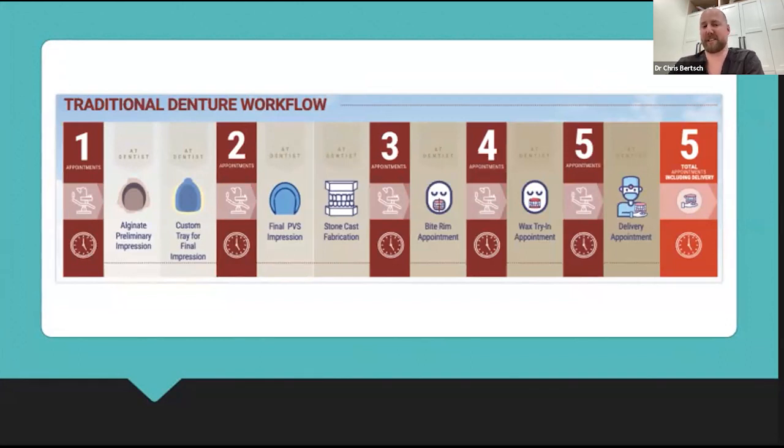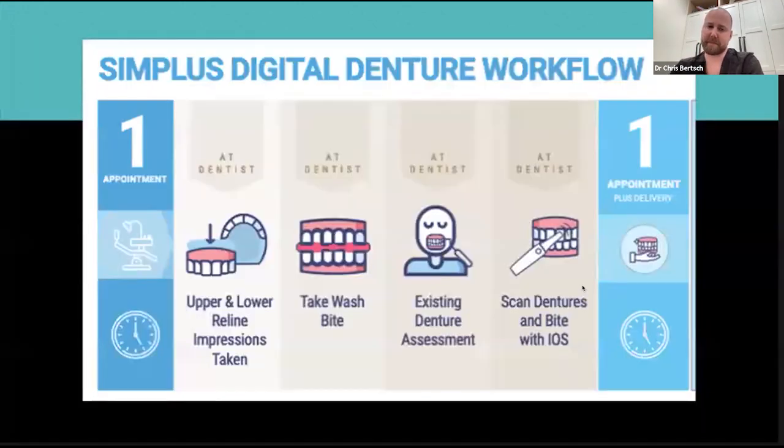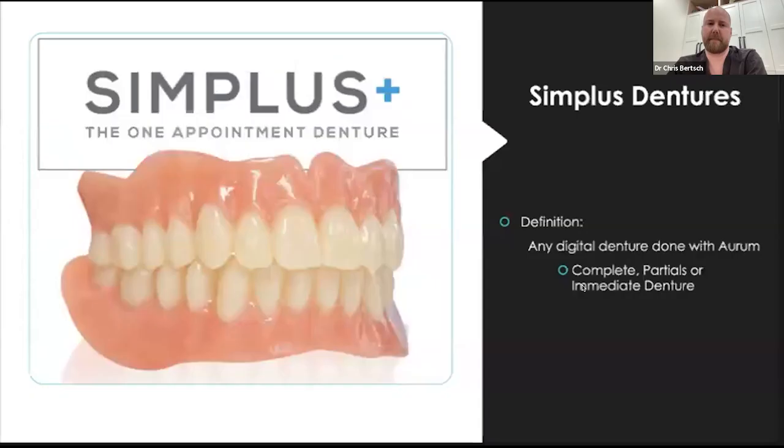I really don't want to dwell on the traditional denture workflow, but I just want to show it in juxtaposition to the Simplus denture system, which is way more efficient. One appointment to get all the records, and then you have your delivery. Way better for the patient, way better for you as a provider, less chair time, way more efficient. So we'll go over that.